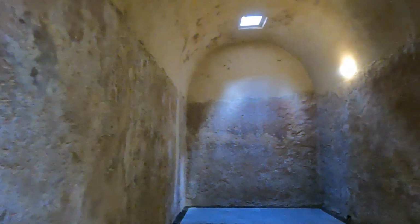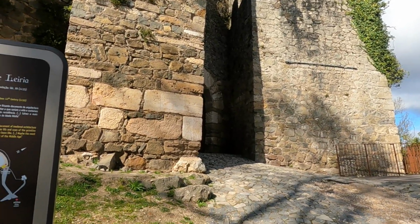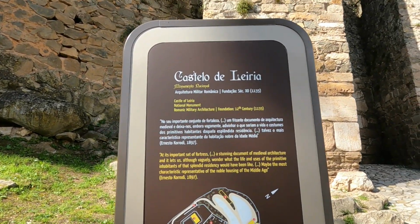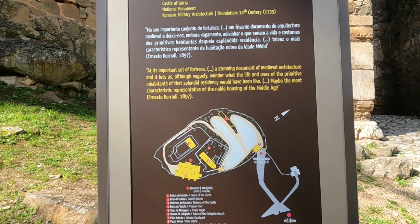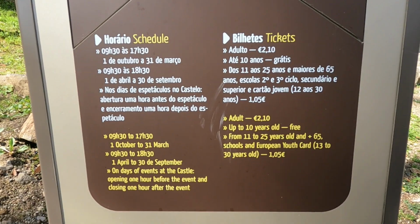All right. That was an incredible castle visit, €2.50, very well spent. We would have loved to have stayed longer, but there's so much more of Leiria to see. Here's the main entrance, and a very informative notice board with dates and times, opening hours and prices.